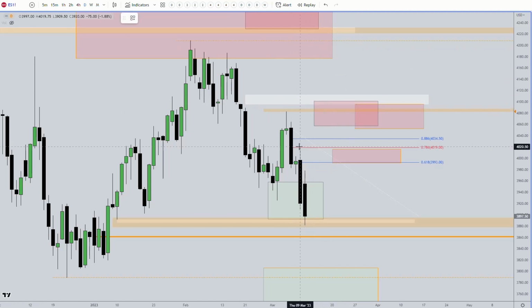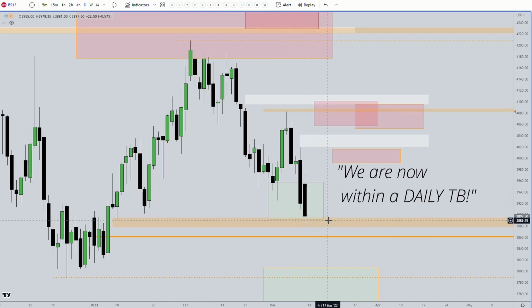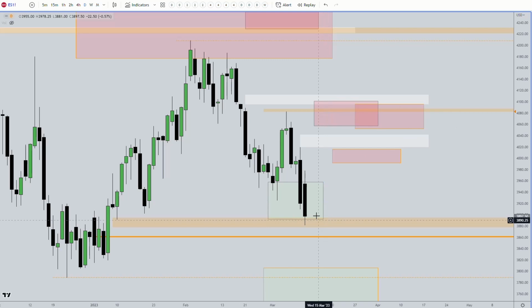However, next week we mainly want to focus on this fair value gap that hasn't been filled in completely on the daily chart. Should we get a bounce, we then have first of all this weekly target box lining up, secondly with our daily fair value gap. This certainly should pose some point of resistance. However, looking at these bearish levels, don't forget, after our aggressive down move over last week, we are now within a daily target box again, and this hasn't been broken to the downside yet. So we want to monitor price action on the lower time frames here.